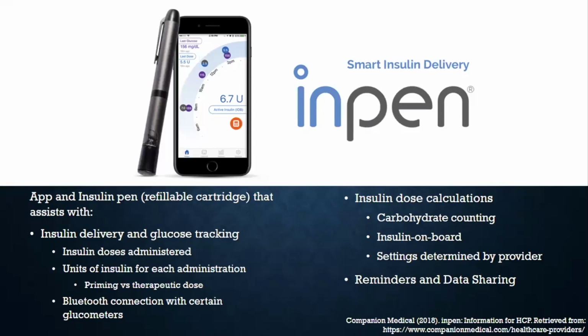The InPen is a little titanium pen here with a refillable insulin cartridge that helps people track how much insulin they've taken and what their glucose values are. It remembers the insulin doses that were administered, and it also tracks the units using the pen. The pen will automatically put those in the software, and the Bluetooth connection can send it to the phone and other glucometers.